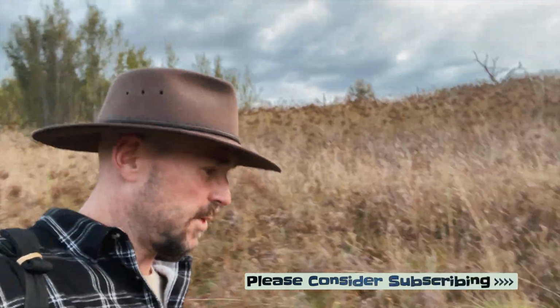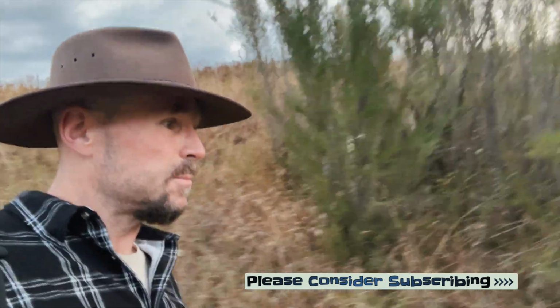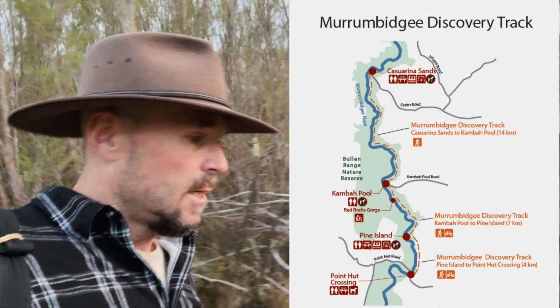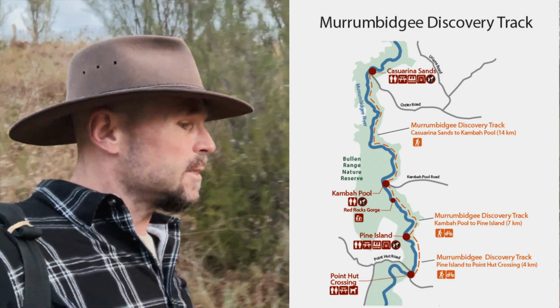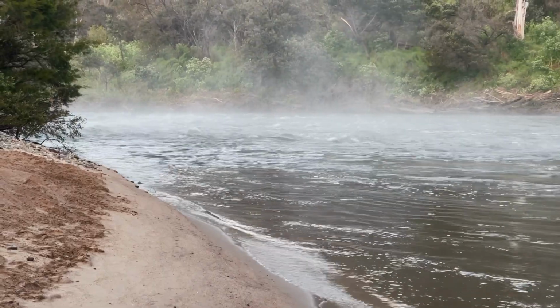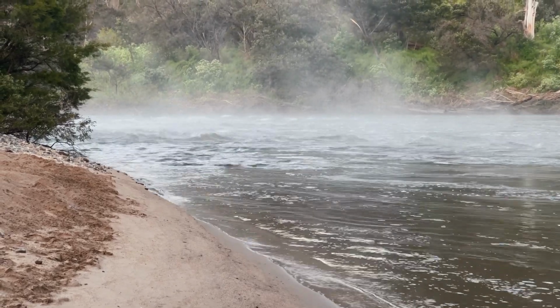Trip over a wombat turd. Yeah, I've never done this part of the trail before. I've done most of it, but not this little tiny bit. It's the bit between Canberra Pool and Point Hart Crossing, so it's a bit further south than where I normally go. I tried to get out and do the bit from Casuarina Sands through to Canberra Pool a few months ago, but there was floods and the river was up, so I couldn't actually do the trail. So it'd be good to actually get out there today.